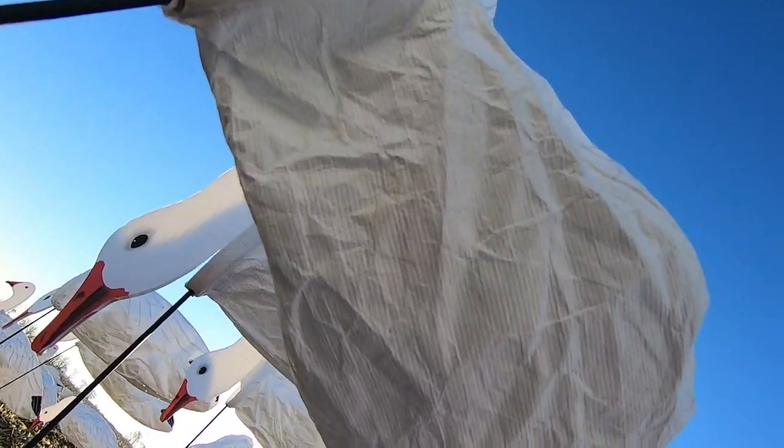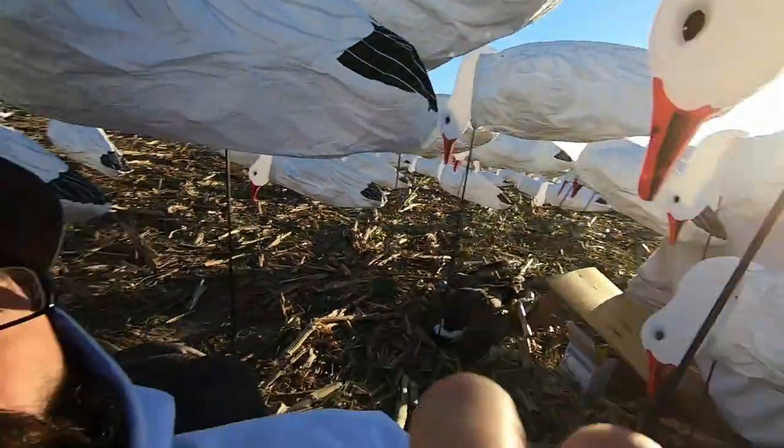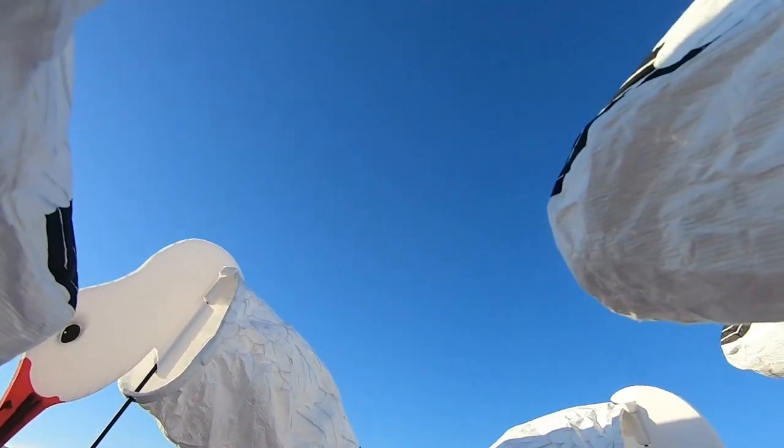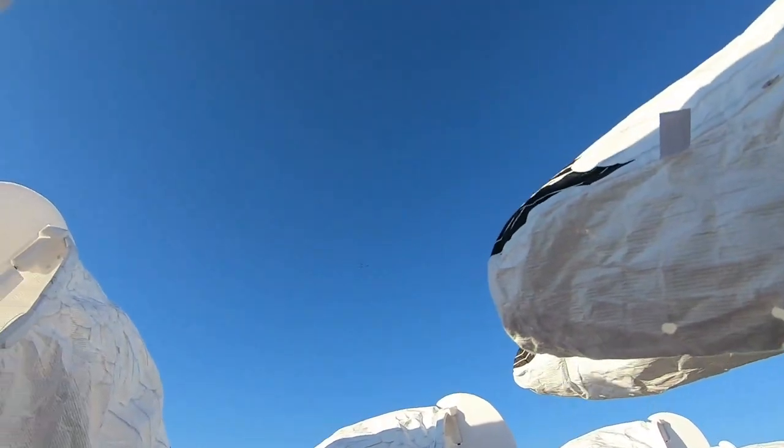Time to get set down. Chip at him some more. Trying to do controlled breaths when you're a little winded from running back to the blind is something I'm not good at. Hope we can chip a few more out here in a second. There's a few that are interested. It's like they're bored. We got three.